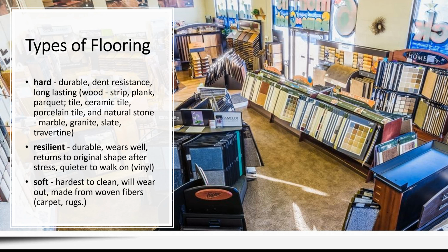So when you want to do these, you want to consider who is going to be using the space. Some people who have feet problems may choose to go against a hard floor just because it can hurt their feet unless they're wearing shoes. But if you don't have those kinds of problems, I don't see what the issue is. I personally like hard floors.